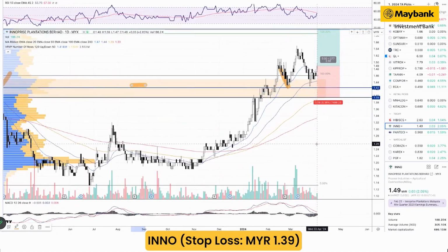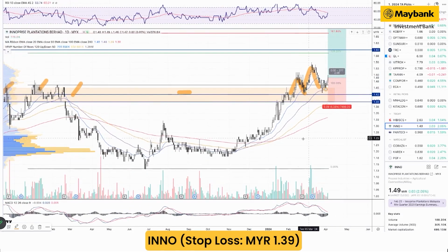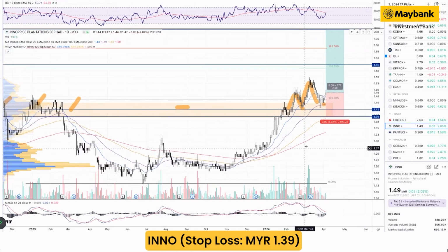Now, there are some concerns, particularly that this could lead into a head and shoulder kind of pattern, but right now the pattern is not completed, and I do think there is no significant reversal signal for now, because of the appearance of another so-called hidden bullish divergence between RSI and the stock price.